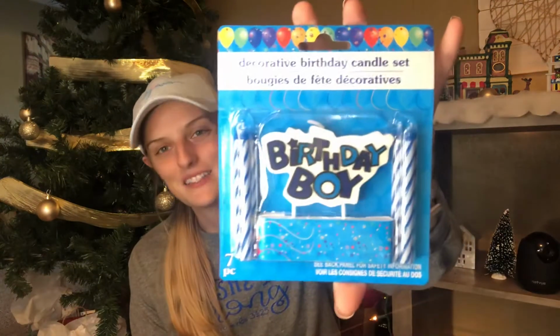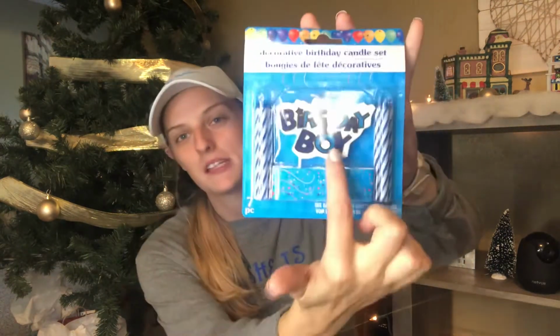Anyways, all that is a really long explanation to tell you that I bought some candles and the birthday boy thing for him, which is the main reason that I got it, so I can stick it in his pie. His birthday is December 16th, and Atticus, our French Bulldog, his birthday is the 18th, so I'll be able to have this as well for his.